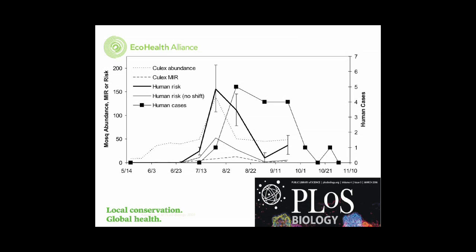But what we could do now is we could use the usual ecological approaches, which is to analyze that, get a pile of data, create a mathematical model, and do a simulation that tells you what human cases you're going to get at that field site that year. And what we find is that our prediction, which is the black line, tells us we're going to get a really high peak of infection in early August to mid-August. And then that year that we did this prediction, we could then see the spike in cases, not many cases, but enough to see a spike just a couple of weeks afterwards.